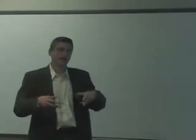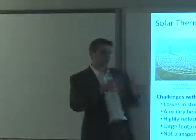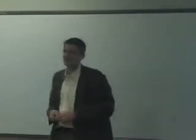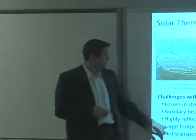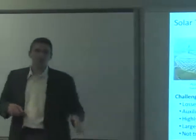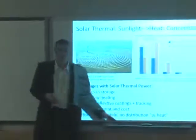So in these kinds of applications, you actually want to keep the molten salts hot for an extended period of time, so you use fossil fuel energy to do that. Depending on the application, you need highly reflective coatings and tracking. They can take up a very large footprint, and this is one of the most important ones. It's not transportable, right? So using the sun's energy as heat means you have to use it where you make it. It's not on demand, and it's not portable.